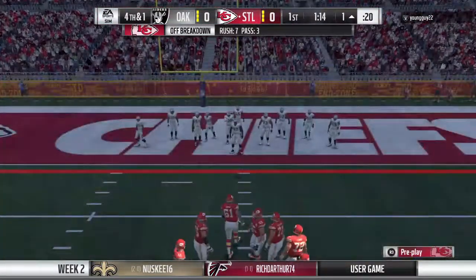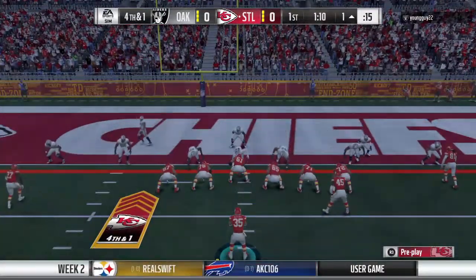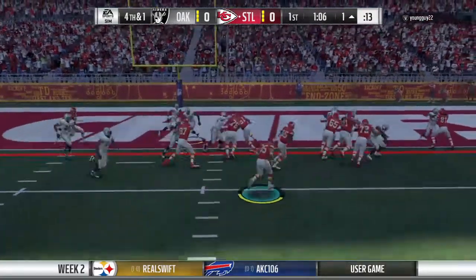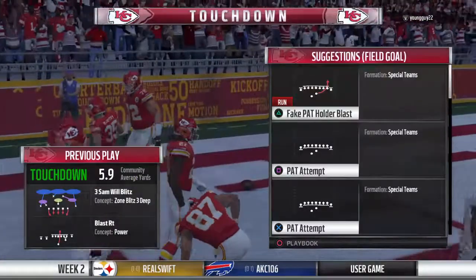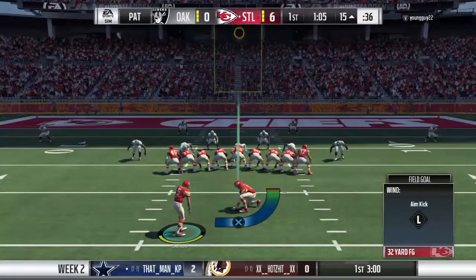And on their first drive, the offense staying out there. They're going to go for it on 4th. Watch him now, Barney. And he is into the end zone for a touchdown. A great effort there. His 2nd touchdown on the season.